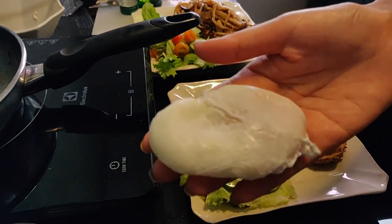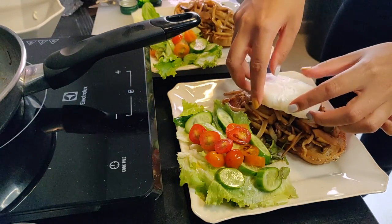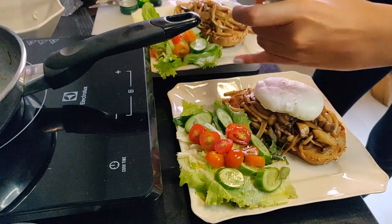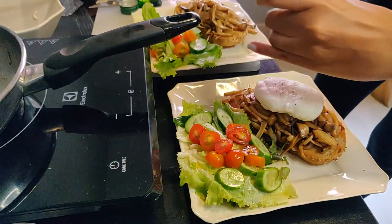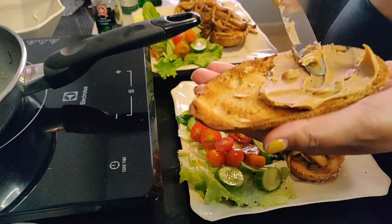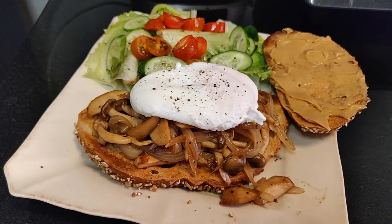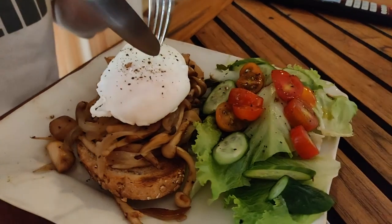Look at my poached egg. Looks like a mozzarella cheese somehow. More pepper because hubby really likes it. This Jif peanut butter is also for him. Ta-da! It's done!